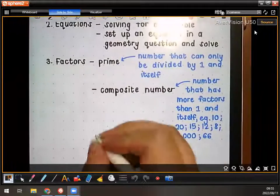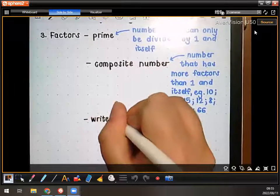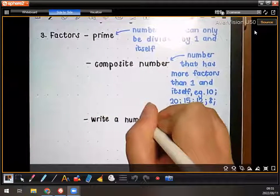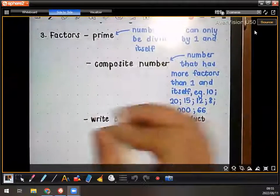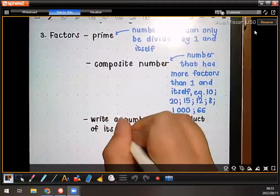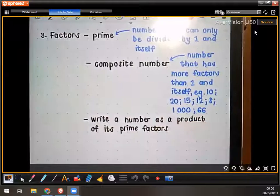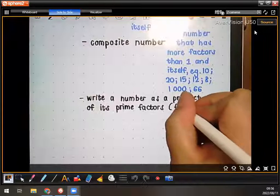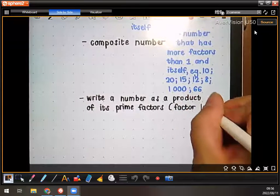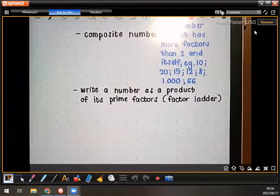Okay, very quickly, we're running out of time. You need to be able to write a number as a product of its prime factors. We did the ladder method, right? The factor ladder. I'll just show you again tomorrow. And guys, you need to be able to do this without a calculator. Very important. So when you're practicing these at home, do them without a calculator.